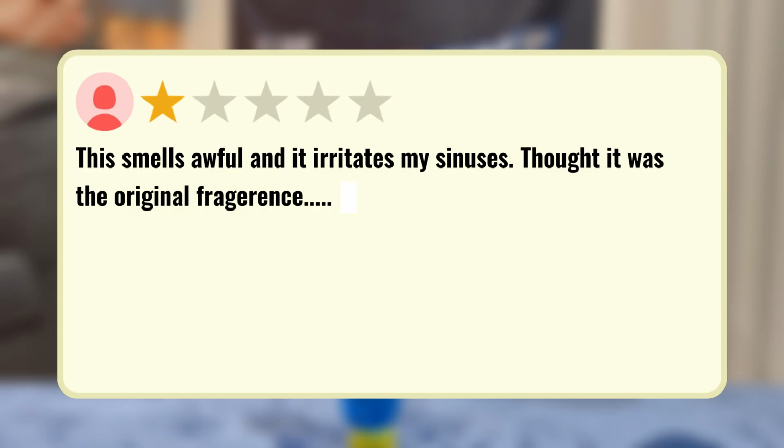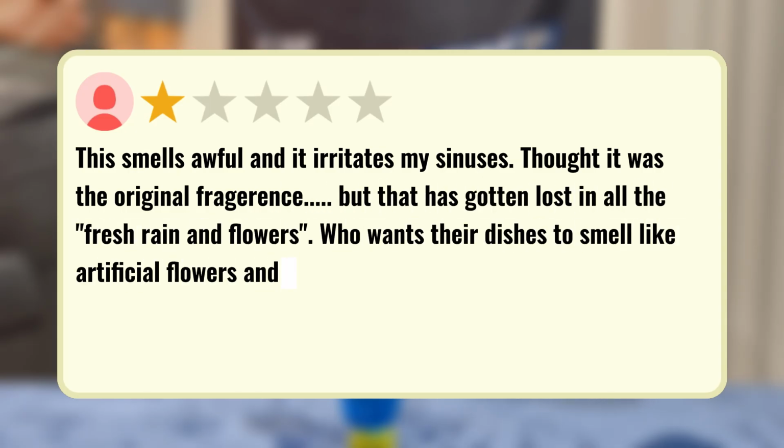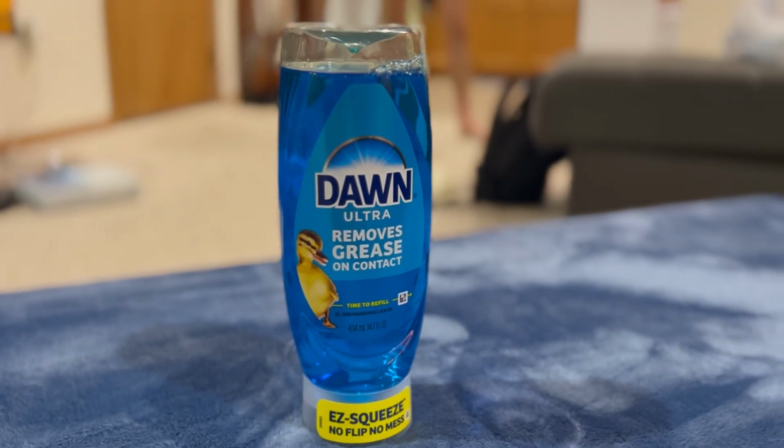Thought it was the original fragrance, but that has gotten lost in all the fresh and rain and flowers. Who wants their dishes to smell like artificial flowers and chemical rain? Please go back to the real original." Now, I might be too young to know what the original is. I don't really know if this one smells like rain and flowers or not, but I'm gonna go put that to the test. We're gonna see the smell.